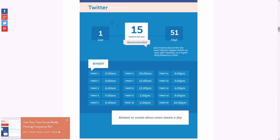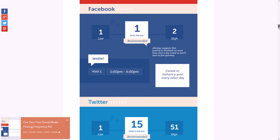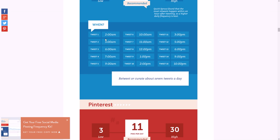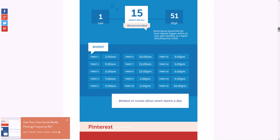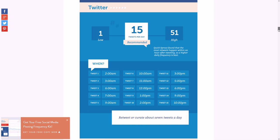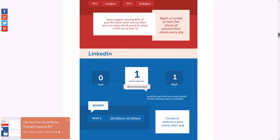For Twitter, you can post like 15 times per day. Some people do more than that, but about 15 times per day on Twitter. It shows you when to post, of course. On Facebook, it also shows you between 1 and 4 p.m. is the best time to post. On Twitter, every hour or two, you should post. And that can be a great way to make a daily habit, just by scheduling different tweets throughout that day, for every day. You can use Hootsuite, you can use Buffer. There are a lot of different tools that help you actually schedule those things.